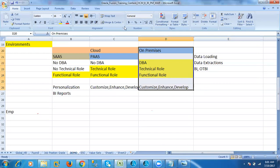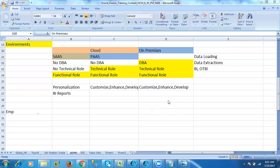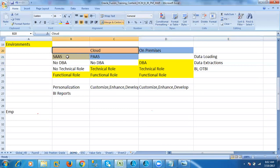Yes, I have a question here. In the cloud itself, we have three types of options that you are telling, right? One is SaaS, PaaS, and the last one is on-premises. No, this is not in the cloud. This is separate. Cloud is different, on-premises is different. Within the cloud, we have two: SaaS and PaaS models.